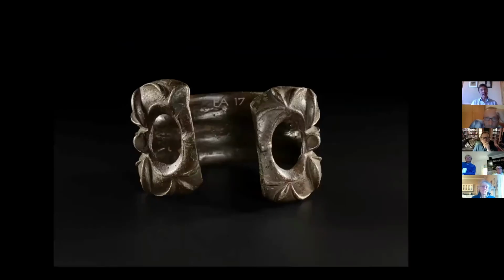This is a piece of fantastic Celtic art, but it's also lived a long and interesting life. You'll see the terminals are truncated. It's been trimmed and refitted for a different owner, a slight twist on it. Probably a man's arm many, many times.